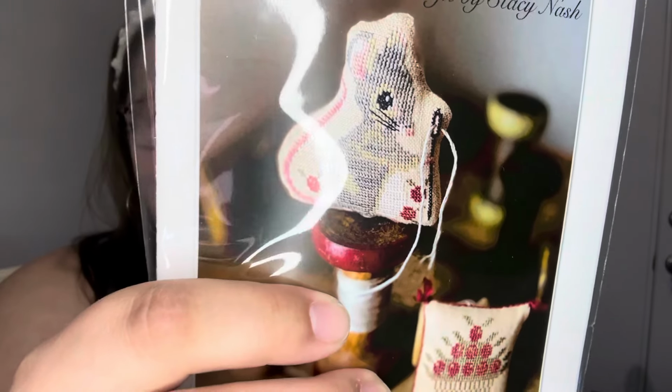So cute. All right. And then also in the Animal Cracker series, we got Bobbin. He's a little mouse. Isn't he darling? So cute. And he is 51 by 52. So he's a little tiny guy. I think when you stitch this, you definitely need to finish it with thread coming out. That's just the cutest thing ever.